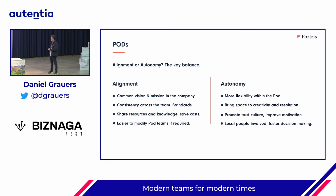You have a consistency across the teams. You establish some standards in the company, and you can share resources and knowledge. That means saving costs for the company. Things like we are going to use the same technology or the same tooling. You can save money with the licenses instead of having different ones and doubling the cost, for example. And knowledge: in order for the pods to collaborate in the future, if you are able to share the knowledge, and let's say you do an investigation, a Spike or a POC, you can share this knowledge between the different pods.